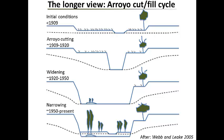And the channel bars in the wide braided channel that were left behind in about the late 40s, early 50s started to be colonized by primarily cottonwood in the case of the Escalante. This was the beginning of a channel narrowing process which has proceeded through to today, and in which Russian olive has been participating most recently.